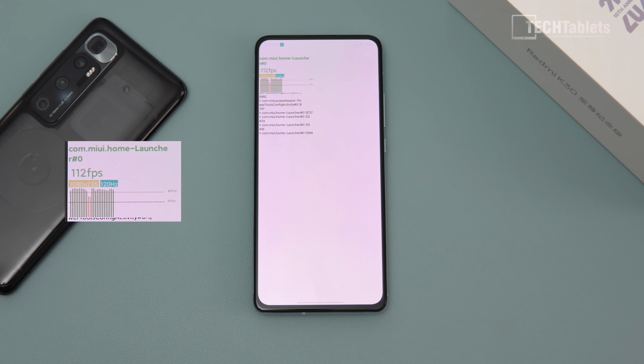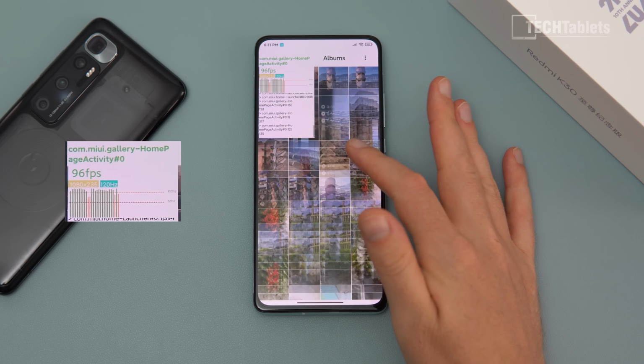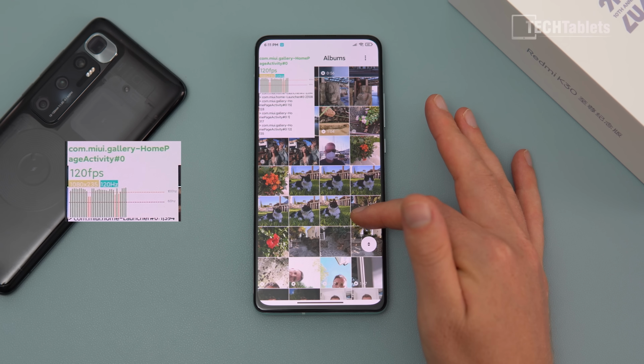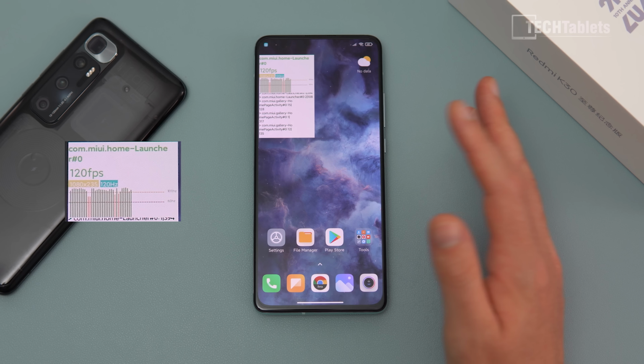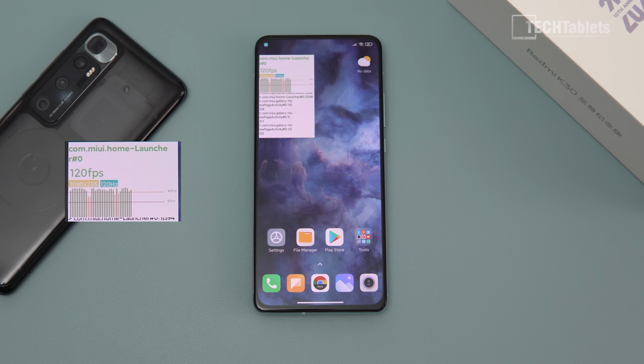So what about bringing up the gallery here? That does dip down, but it's not too bad now. Going from 120 frames per second to 93, you don't actually really notice this, okay? Unless you're some sort of elite pro gamer with your 360 hertz screen, then you might be able to see this. So what about here in the gallery? Okay, it still maintains a very, very good frame rate there. So that is excellent. And the animations, it does dip a little, but again, not really much. I can't see it. Before it was dipping right down to 80 frames per second.